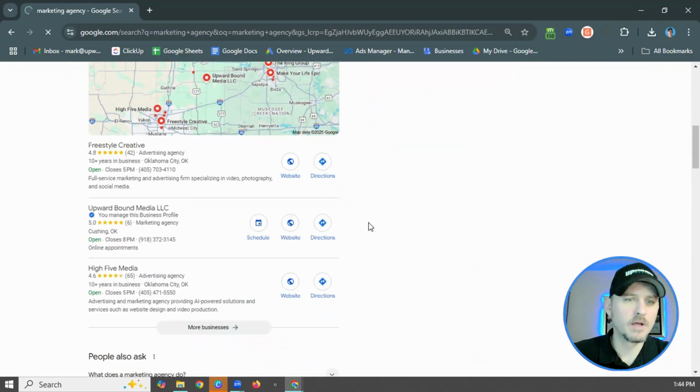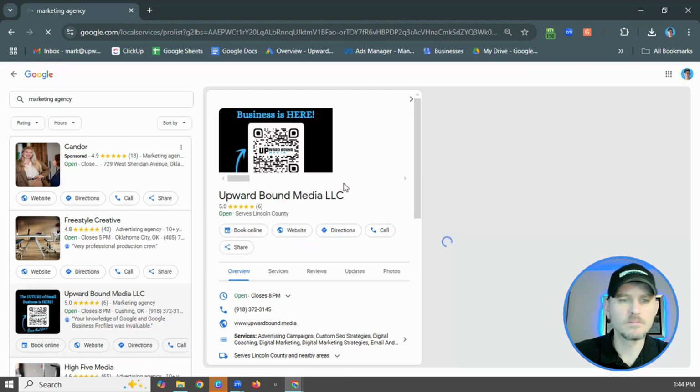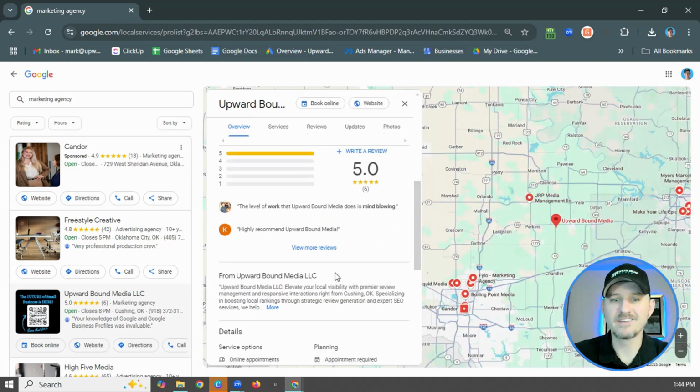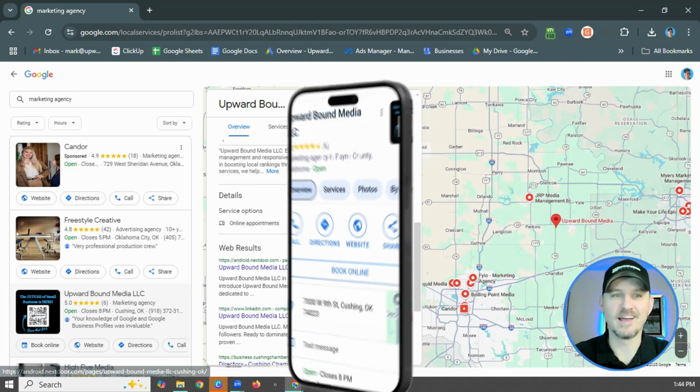we're going to come up and we're going to see Upward Bound Media right here. We got schedule, website, directions. We click into it. And as you can see, there is no way to text the business. Now, why is that? Well, we are currently on desktop. So let me show you exactly what the phone version looks like.